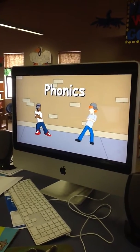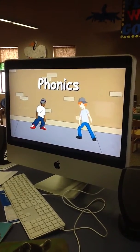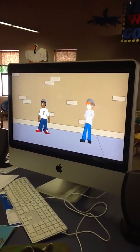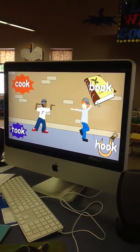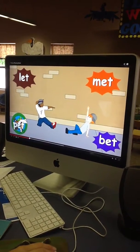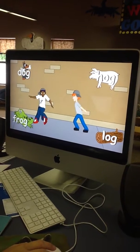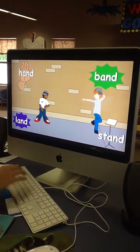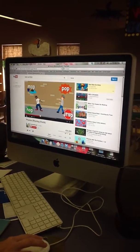Phonics, learning how to read now. Check it out. I know you want to know how to read things. You see things and you want to speak. I show you how speaking phonics. Let's rhyme words that end in A-T. Hat, chat, tat, rat. Let's rhyme words that end in O-O-K. Cook, look, took, hook. Let's rhyme words that end in E-T. Let, met, pet, bet. Let's rhyme words that end in O-G. Dog, hog, frog, long. Let's rhyme words that end in E-D. Sled, lead, bed. Let's rhyme words that end in A-N-D. Hand, band, plan, stand. Let's rhyme words that end in O-P.